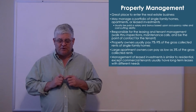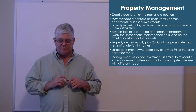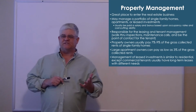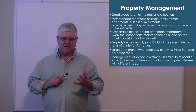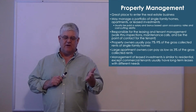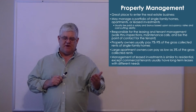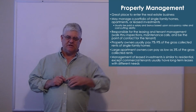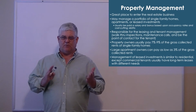You may manage a portfolio of single-family homes, apartments, leased investments, usually paid a salary and bonus based on occupancy rates and cost-cutting abilities. Now, apartment buildings of 16 or more units require an on-site manager. That on-site manager does not have to be licensed. A lot of times we'll use a husband and wife, or two spouses, to manage those properties, giving them a free unit to live in and then a salary on top of that. Okay, the off-site manager must be licensed, and that's the one who deals directly with the owner of the property. And they're the ones who usually will hire the on-site manager. So with apartment buildings, that's how those work.